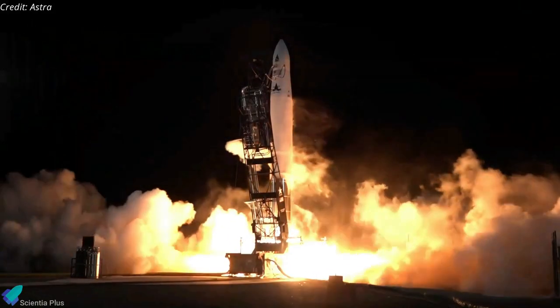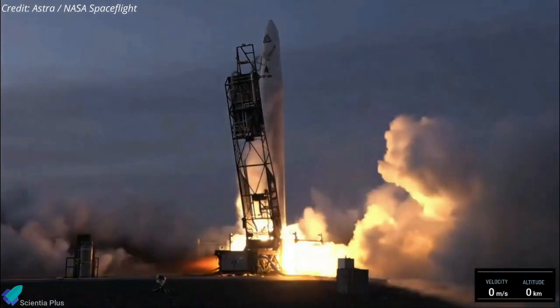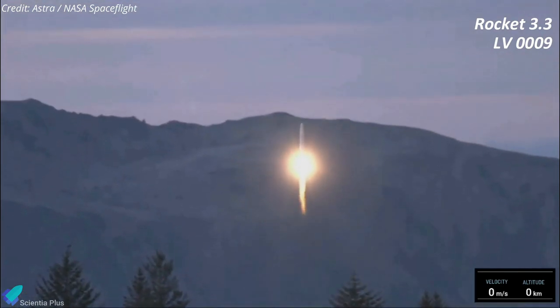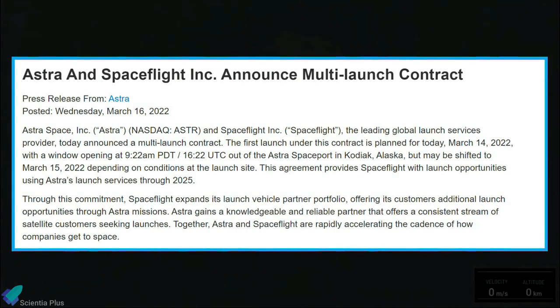Space startup Astra successfully returned to flight on March 15, a little more than a month after its last launch failed mid-flight. On Tuesday, the 13-meter-tall launch vehicle, named Rocket 3.3, lifted off from the Pacific Spaceport Complex on Kodiak Island. The mission, dubbed LV-0009, was the first in a multi-launch agreement Astra announced with launch services provider Space Flight Industries Incorporated.